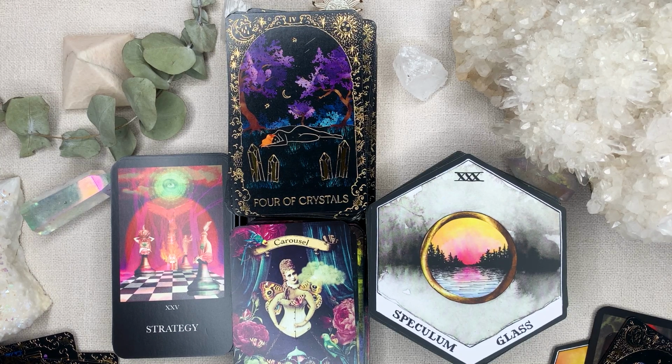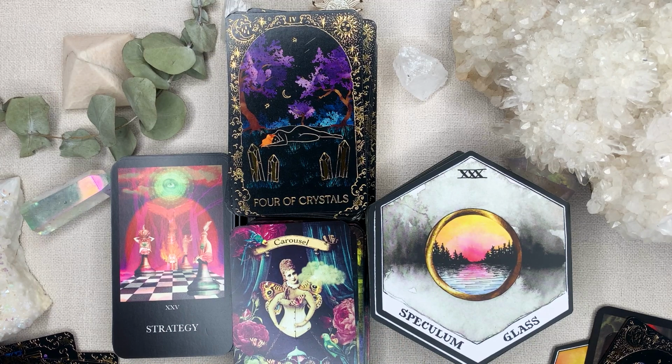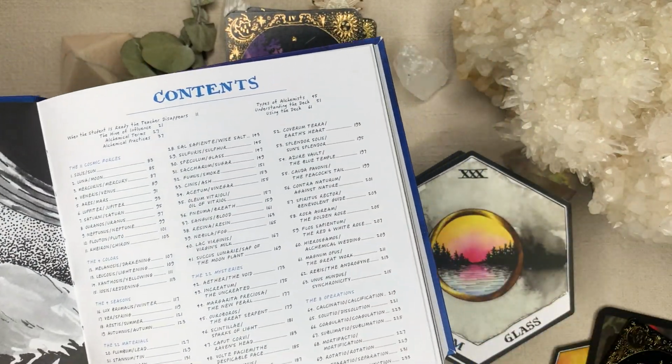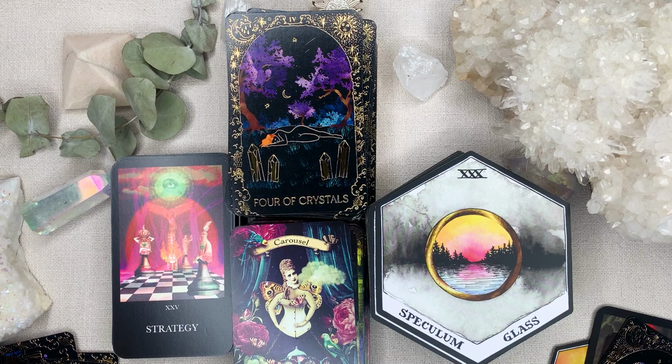Now I'll read from this one here. So we've got Speculum Glass. Oh, that's one thing I didn't like about this guidebook, was the font. I have a really hard time reading this font for some reason. So that's one peeve with this deck, is just the index font.